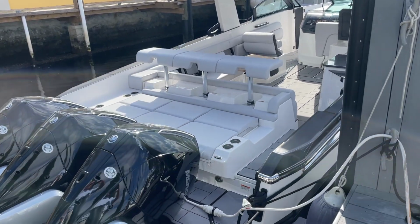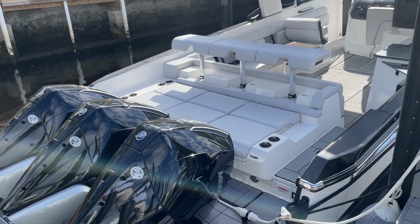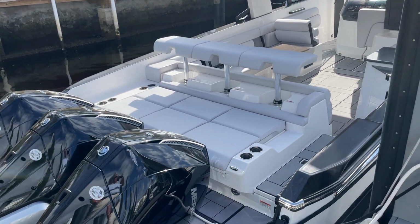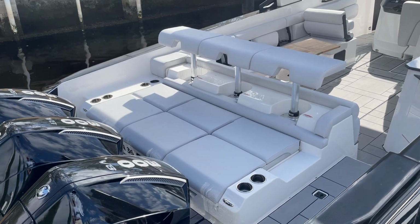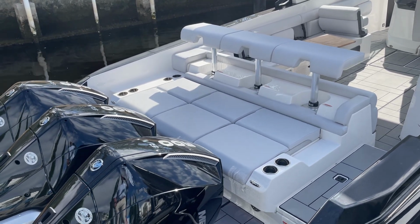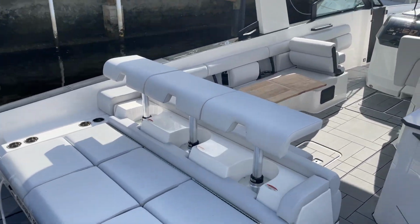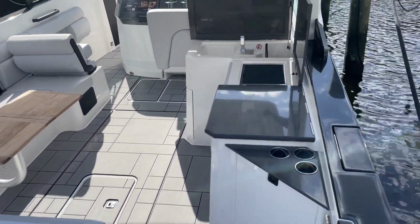All Joe Colt hulls. You can pick and choose your colors, schemes. This is all cool feel vinyl in the boat. You can see the stadium seating back here. Those go up and down, just give you some different seating arrangements. The boats are very deep. They have a lot of freeboard.